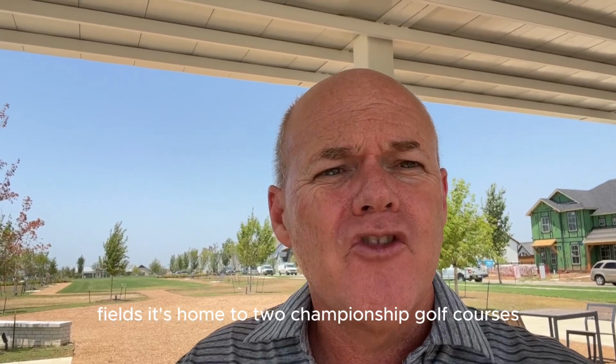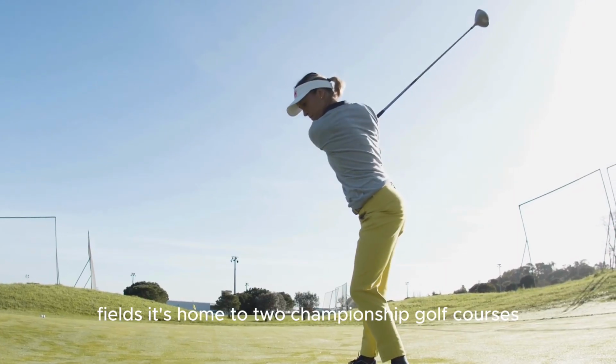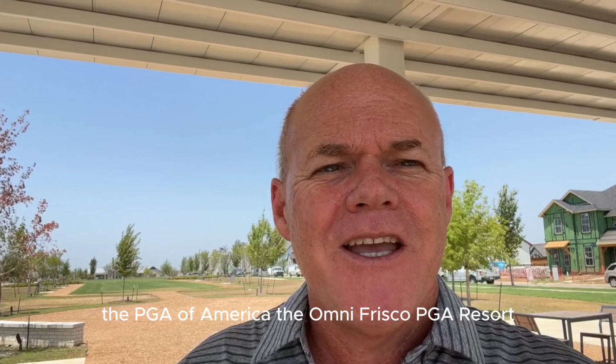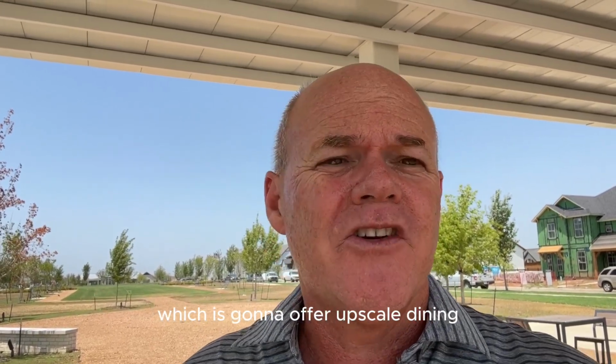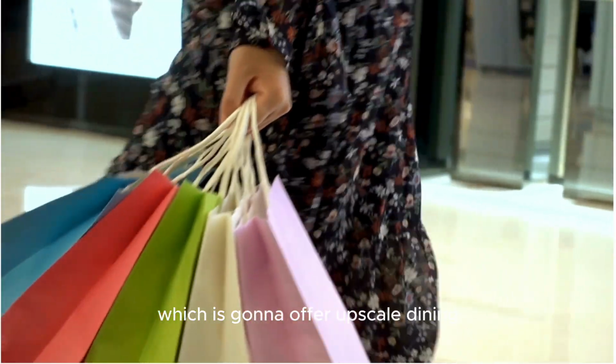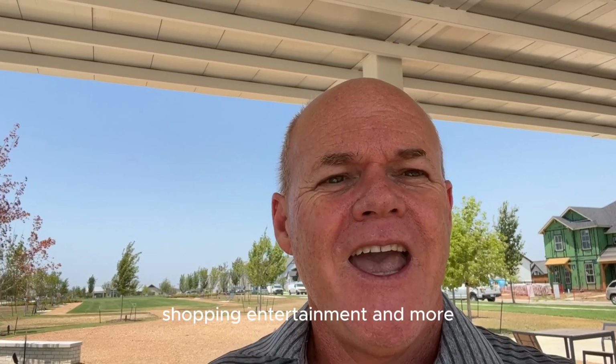Fields is home to two championship golf courses, the PGA of America, the Omni Frisco PGA Resort, and the currently being built Fields West, which is going to offer upscale dining, shopping, entertainment, and more.